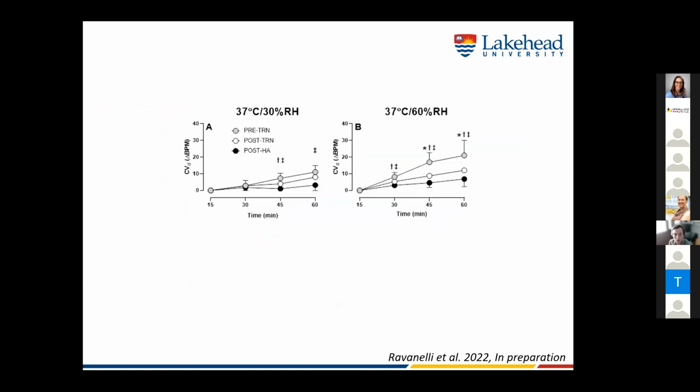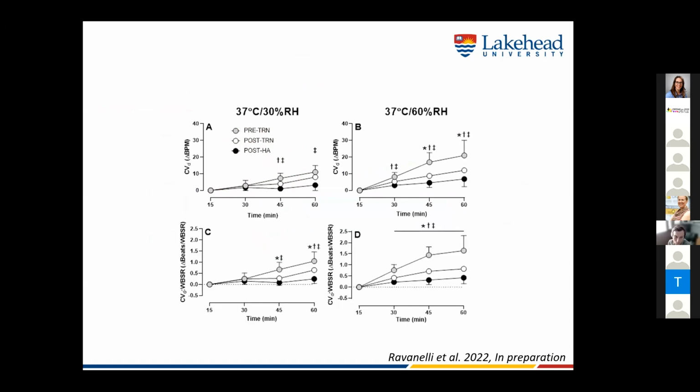And what we know when you look at people as their partial and complete heat acclimation, so partial being post-training, pre-training being no acclimation, and post-heat acclimation being complete heat acclimation, we know that the drift in heart rate over time is considerably less. And what we wanted to do was integrate sweating into this parameter as well. And what we did was we expressed this as a function of the cardiovascular drift to whole body sweat rate over the period of 60 minutes of exercise. And these are under thermally straining conditions to really target these environments.